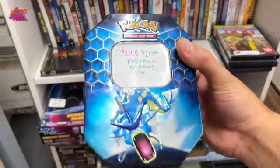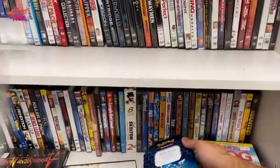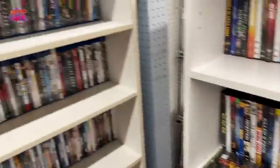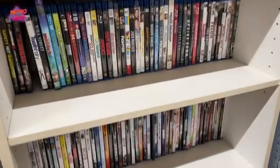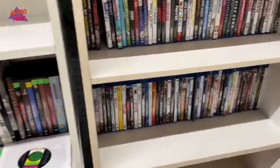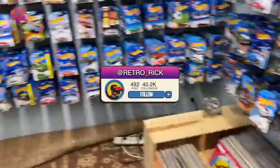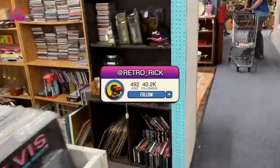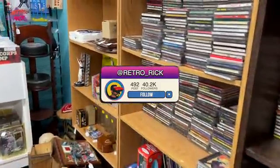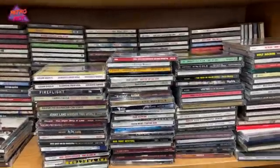Here's a Pokemon mystery box for 20. I'll pass on that. Always on the hunt for some good DVDs and Blu-rays. VHS. None of these though. Many CDs, so many.